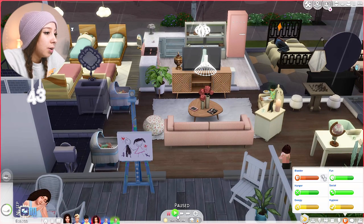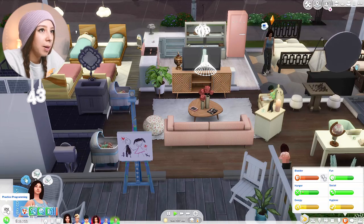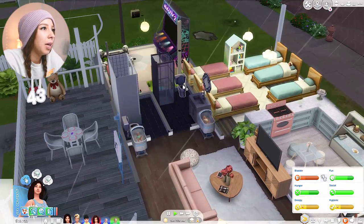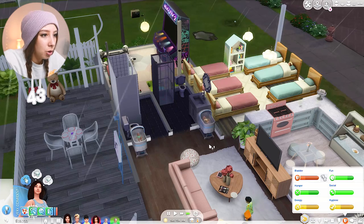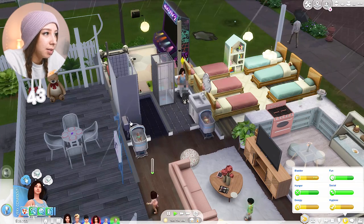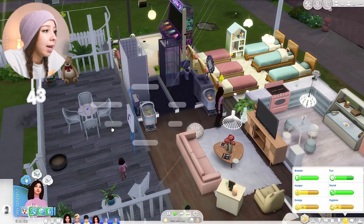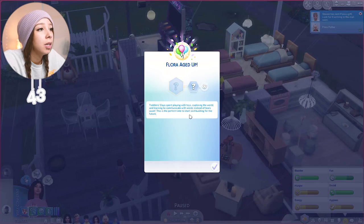Okay, so let's get Cassia to, she wants to practice programming. It's so random. I'm gonna get her to use the potty just because she's about to like burst. And then I'm gonna get her to age up these two babies. My voice is going. It's almost gone. Age up. I don't wanna hear crying babies anymore.